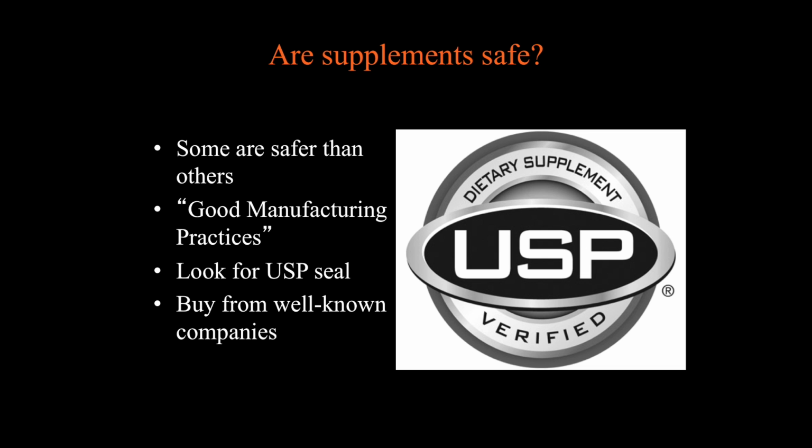So that's something that consumers can look out for, this USP seal, because then you know that the supplement has a higher likelihood of being safe and the contents of the bottle are exactly what it says on the label. Another thing that a consumer can do to ensure that these supplements are safe is to just buy from well-known companies and not some unheard of company. That increases the likelihood of a better product.